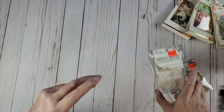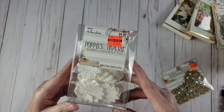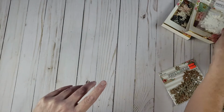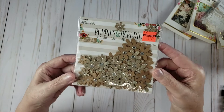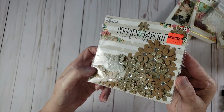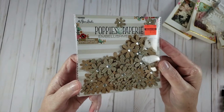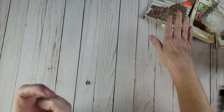And then I also got these white flowers from the Paper Studio, and these were $1.24. And then the last flowers I got were these, also from the Paper Studio. And these are like a craft cardstock, some have glitter, and then they have the jewels in the center. And these were $1.24 as well. So that's all the paper flowers I have.